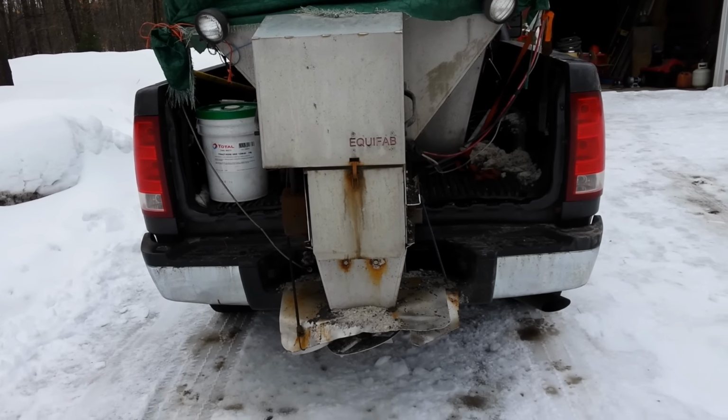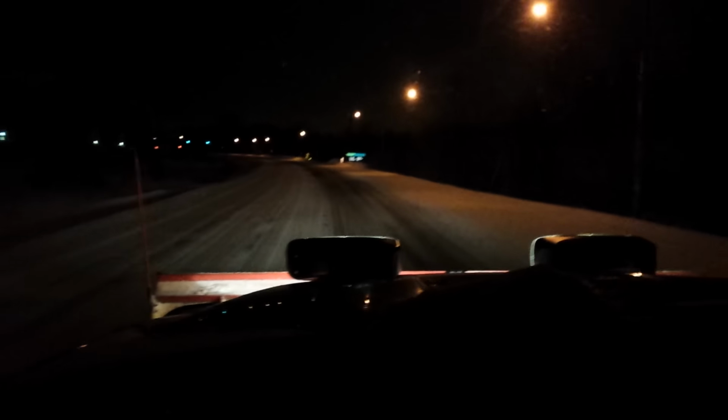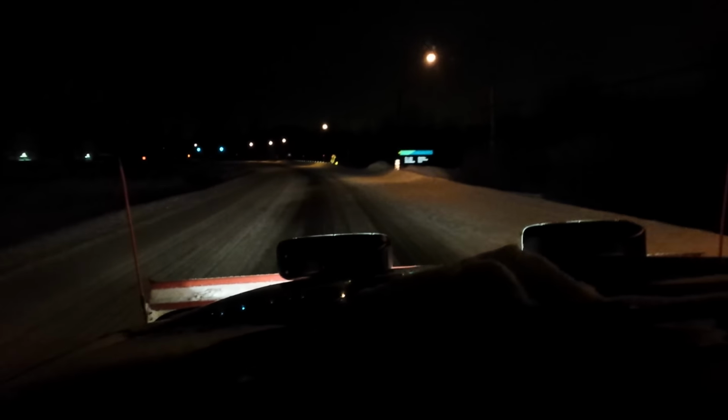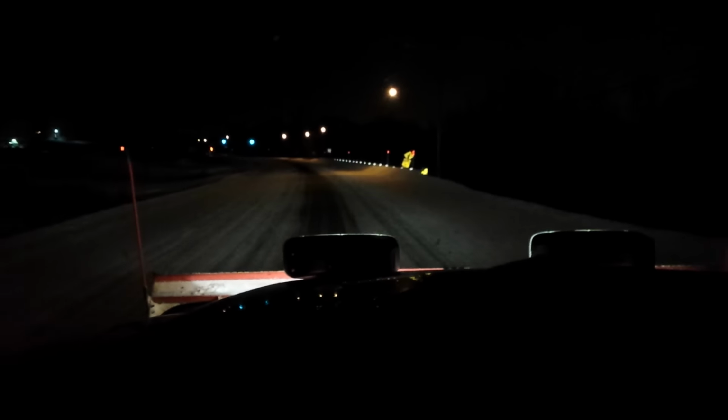Okay, let's get it going here. Amazing snow last night, and the radar is showing that it's moving out now. It's pretty well gone. 15 minutes ago, it was still snowing. I loaded up the salter. I filled up the gas tank. He hasn't even woken up yet. Plows haven't plowed the roads yet, so they've salted, but they haven't plowed anything.